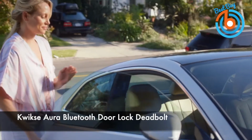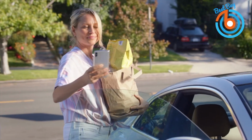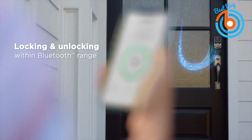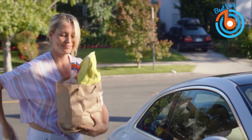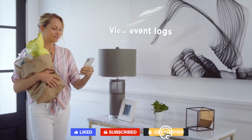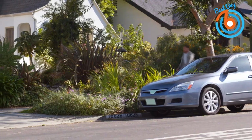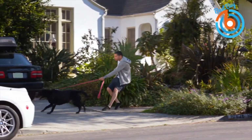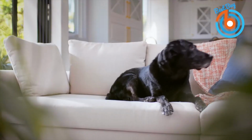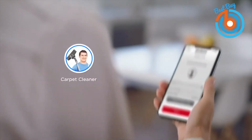This is Kwikset Aura Bluetooth Programmable Keypad Door Lock Deadbolt. Lock and unlock your front door lock from your smartphone using the Kwikset app within Bluetooth range of the lock. Keyless entry convenience at your fingertips with up to 250 programmable unique custom user codes for anytime, one time, or specific days and times. When in Bluetooth range, you can create, temporarily disable, and delete user codes from your smartphone, and set schedules for custom user codes.